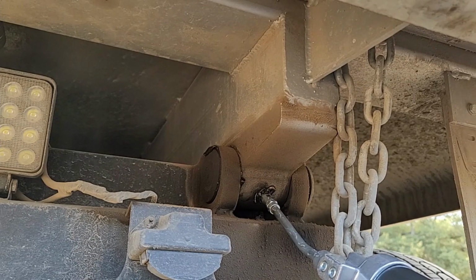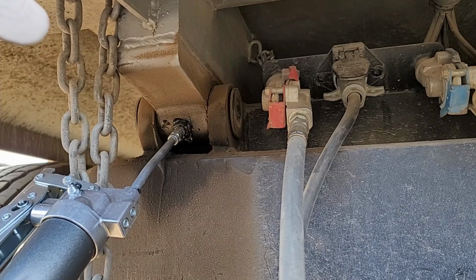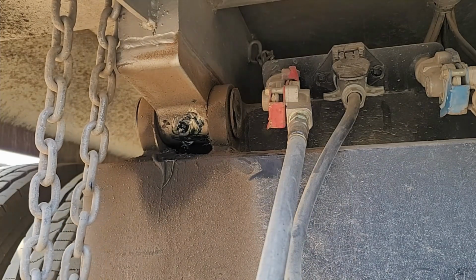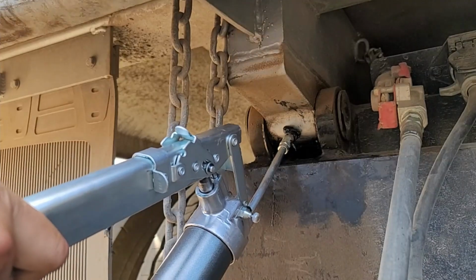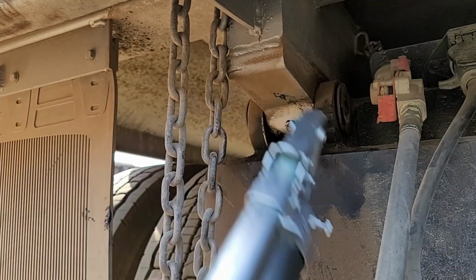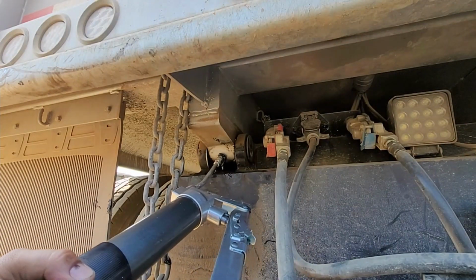Oh, that was too easy. This thing is a beast. I can hear it trying, but I think it's just coming out the Zerk fitting. I think it needs a new fitting. I got a new fitting in there. Still not taking it. All right, we are in business. I see grease coming out. We are good.